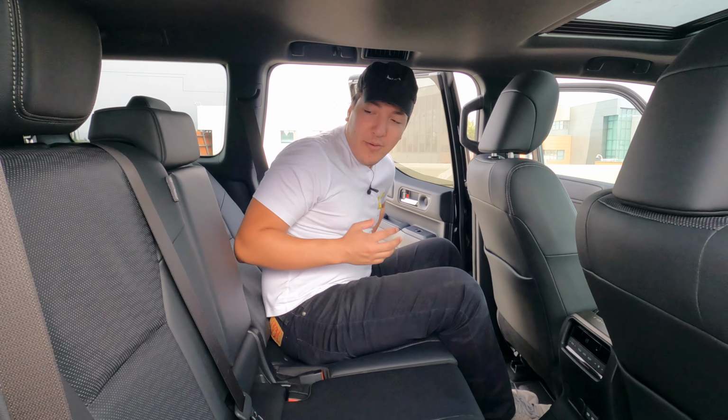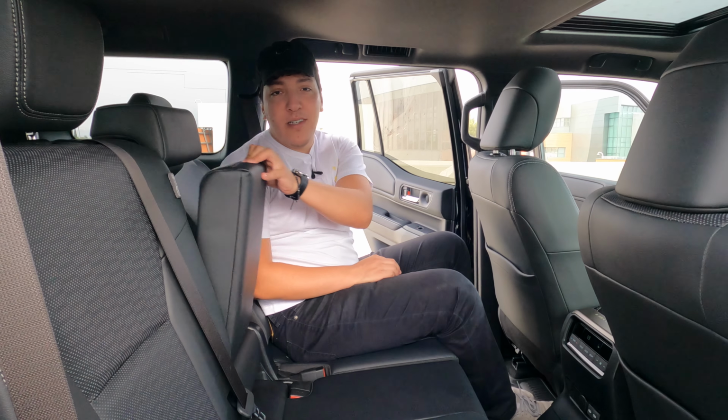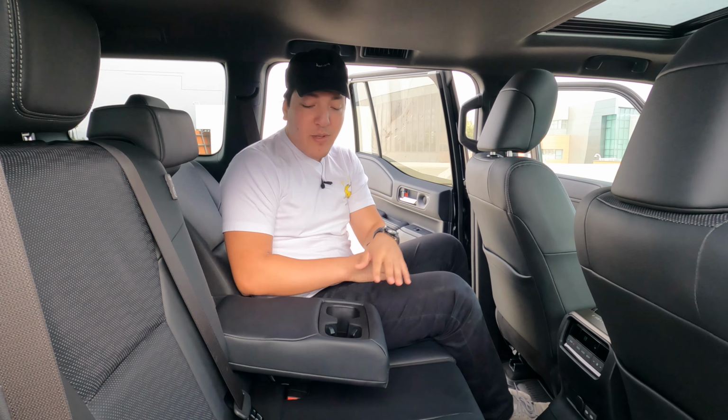But if not, you could bring it forward as well. But we do also get the 2 cup holders here on the armrest, so maybe you want to cap your drinks here. On the center, we have also the climate control, so you could actually just adjust that. You don't have to ask the front people to adjust that for you. Go up and down on temperature. You can turn it off as well too.